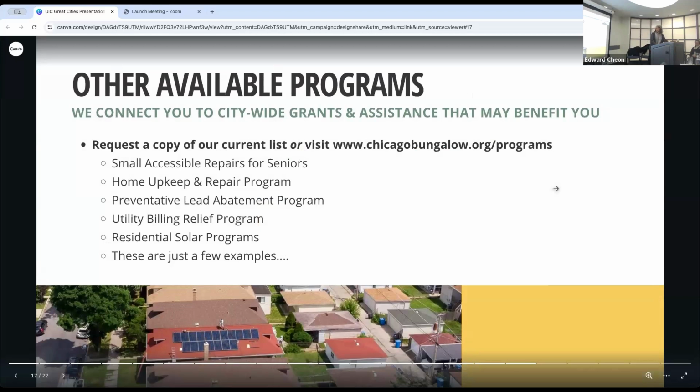Other available programs, as I mentioned, we're a small but mighty organization. But we get so many calls from homeowners. Our members are not quiet. They will call us about everything. They tell us what we're doing right, they tell us what we're doing wrong, and we listen to all of it. And so we really try to keep up with what other programs are going on in the city. We know what the problems are: front steps, porches, roofs. These are huge problems, especially for seniors.